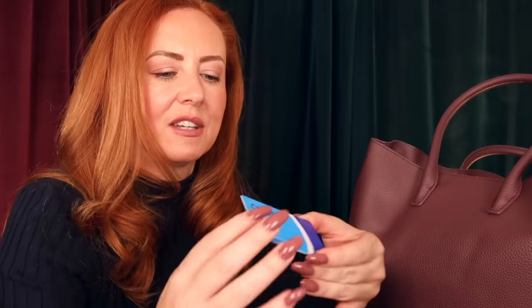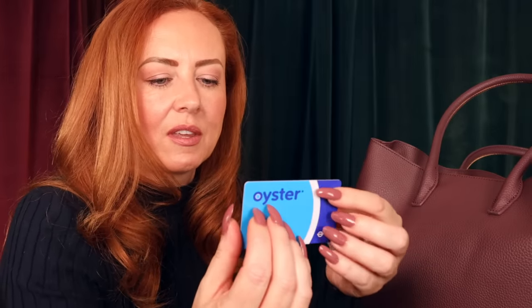So I have my debit cards and my driving license, which I can't show because it has my address on it. I've got an Oyster card, which is the card that we have for London Transport. Like a prepaid top-up card, and when it falls below a certain amount, it auto-tops up from your bank account, and you just tap it on the barriers as you go through to the tube, to the underground, or on the bus, or the train.